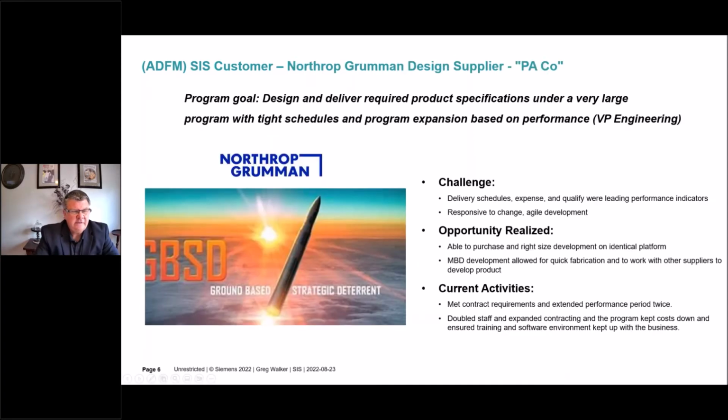The next example, since I really can't tell you the company name, I'm just going to call them Pennsylvania Company. But they're part of the Northrop Grumman supplier program, working on the GBSD, the Ground Based Strategic Deterrent Program. Very expensive, a lot of players in this field. I encourage you, this is a good program to research under Northrop Grumman because they have a lot of suppliers helping them out.